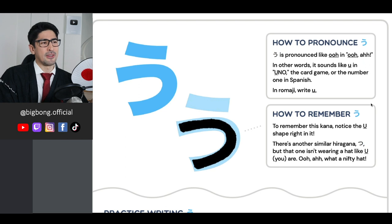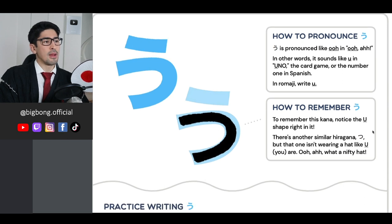I don't know if you can tell the difference. The Spanish U and the Japanese U. To remember this kana, notice the U shape right in it. That's right. There's another similar hiragana, tsu, but that one isn't wearing a hat like you are. Ooh, what a nifty hat.